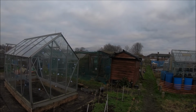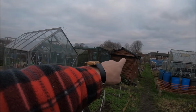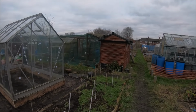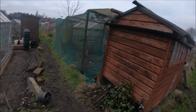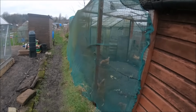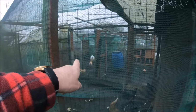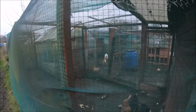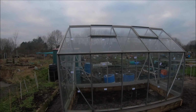Jonathan's got the next plot, that's his son-in-law, and between them they've got this plot here and the other plot over there, and it's got some lovely chickens in there. There's some Nova Browns. I'm not too sure what the black ones are. They're not Road Rocks, that's for sure. Them black ones, I've no idea what they are. And he's got some fancy ones over there. I don't suppose you'd be able to see them very clearly. But yeah, they've got the full plot here, and the full plot here, so they've got right the way across the centre of the allotments.